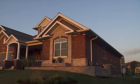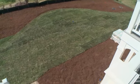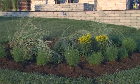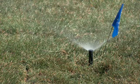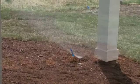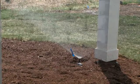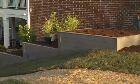Well, we're done with the landscape. Our sod's in, our rain garden's in, our mulch has been installed, our patio's in, everything looks good, and the irrigation system is up and running. So the entire project, at least from a landscape aspect, is pretty well at a close. There's always a bustle of activity. It's really busy right at the end to get everything installed. We did it, and now we can sit back and look at it and just enjoy it.